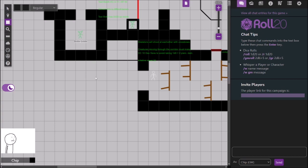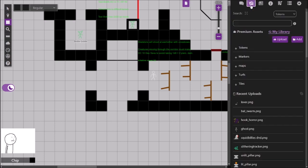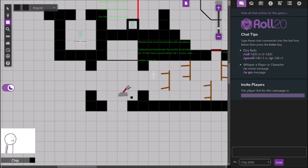Let's see here. Alright, here we are. So 1, 2, 3, 4. Boom. So here's our room layout. And other than this hidden room here, what are we going to put in here? Well, we're going to put a lever. I have a lever right here. It's not that big. Whoop.